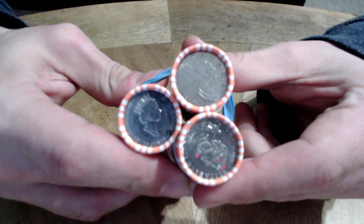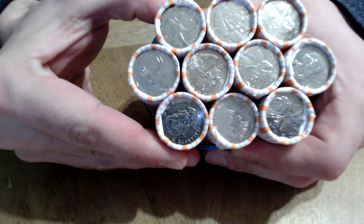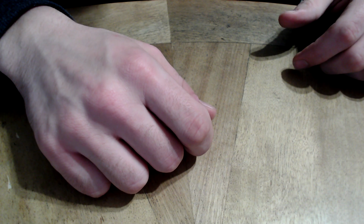So I got about 20 rolls of quarters here, and 13 of them seem to be in these transit rolls. Sometimes you can get them, sometimes you don't. I noticed that a couple of them here have some American enders, so that's an indication that these were not hit with the ARP, which is pretty great. And I happen to have about half a banker box worth of dimes here.